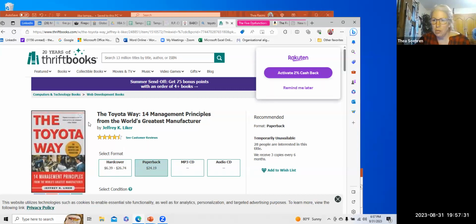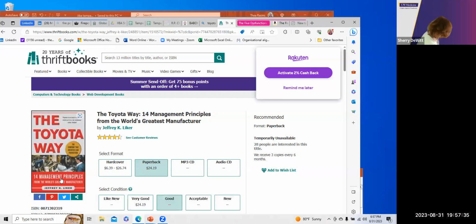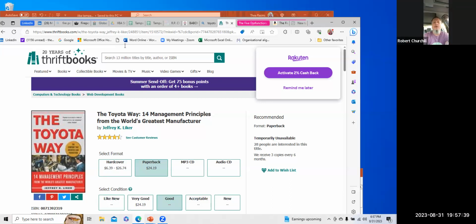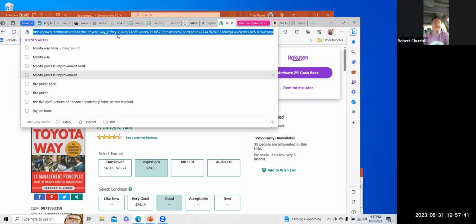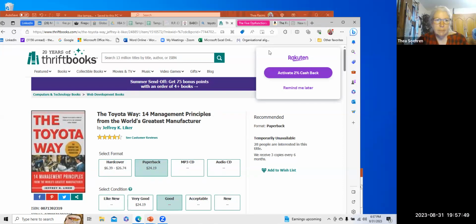So is this the book you're talking about, Sherry? I think so. You know, it's been a few years, but yeah. Okay. Lean and Six Sigma, or related to that as a total quality management and so on. Okay. All right. Very good.